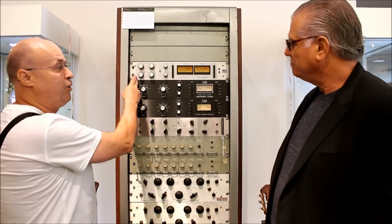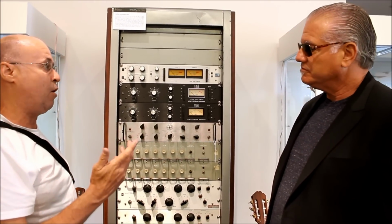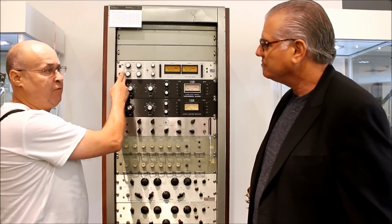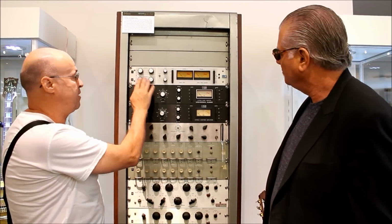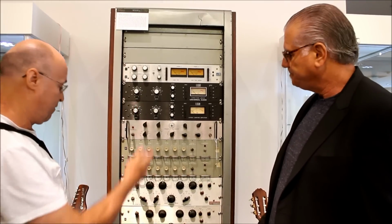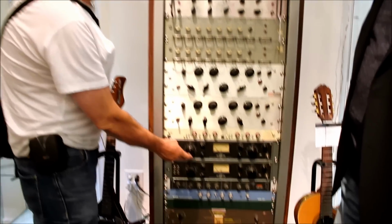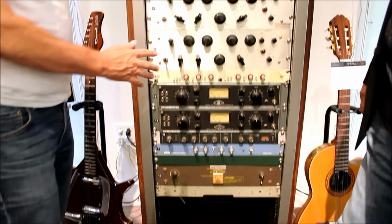You got this one here. Jimmy Page owns 40. When they did the reissue of his album, he went out and bought like 40 or 50 of these to use to mix it. This is a stereo version of this. These are Urei 1176. This one here is actually the tube version, and these are rare as hen's teeth.